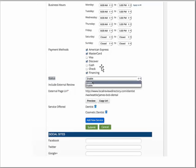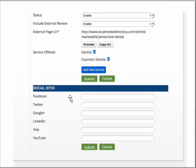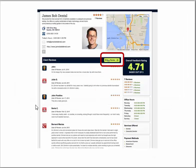And you can see here, you can enable including external reviews. You'll be able to say what kind of service you do. There's a lot of information that can go into this page. And then, of course, you can share these onto your social sites. And here we've got Facebook, Twitter, Google+, LinkedIn, Yelp, and YouTube. So here you can see that you can also ask them to write a review right here on this page.